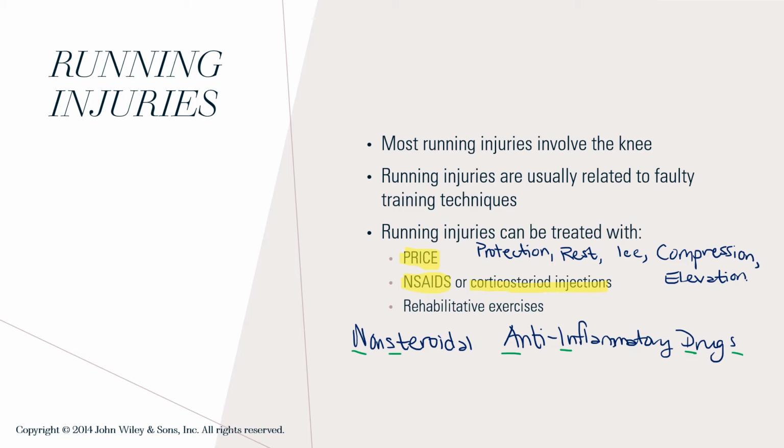Also, during the recovery period, it's important to stay active still, using an alternative fitness program that doesn't worsen the original injury. So we would do rehabilitative exercises.